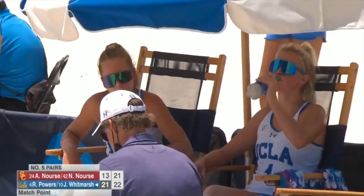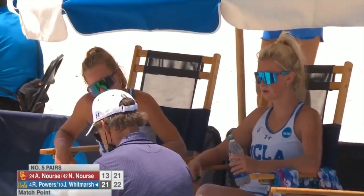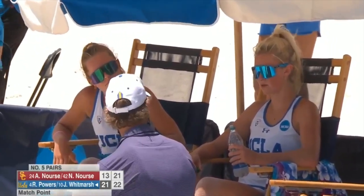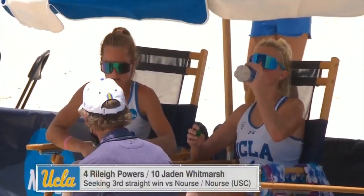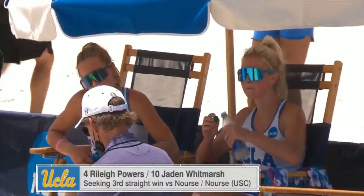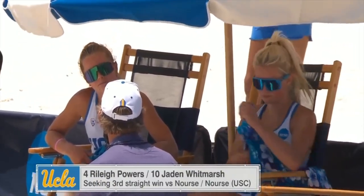Well, UCLA has played 5 duels in this tournament, and it has come down to her court 3 times. Yeah, and she's been prepared. I love it. I mean, just the confidence from Jaden Whitmarsh. Her father, a silver Olympic medalist in the 1996 Olympic Games in beach volleyball. Mike was a great competitor, and I feel like he's passed that on because Jaden is so calm under pressure. It's been really fun to watch her play.